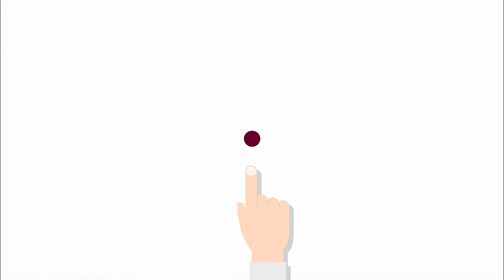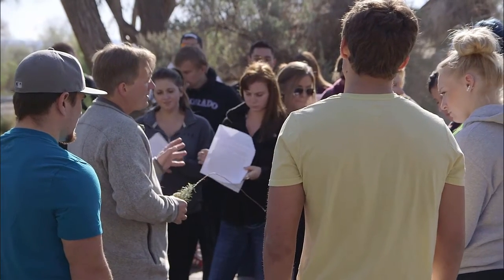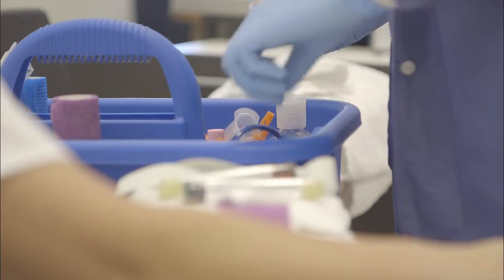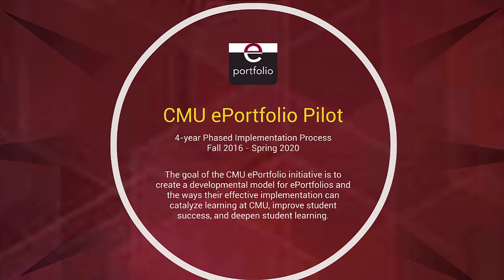Colorado Mesa University is committed to a personal approach that offers abundant opportunities for students and the larger community to grow intellectually, professionally, and personally. With that mission in mind, the CMU ePortfolio pilot will develop through a four-year phased implementation process.